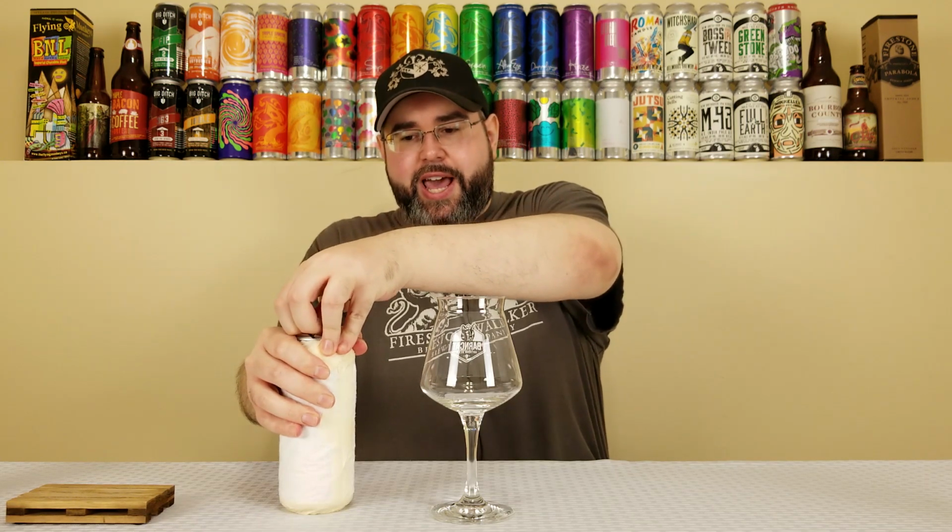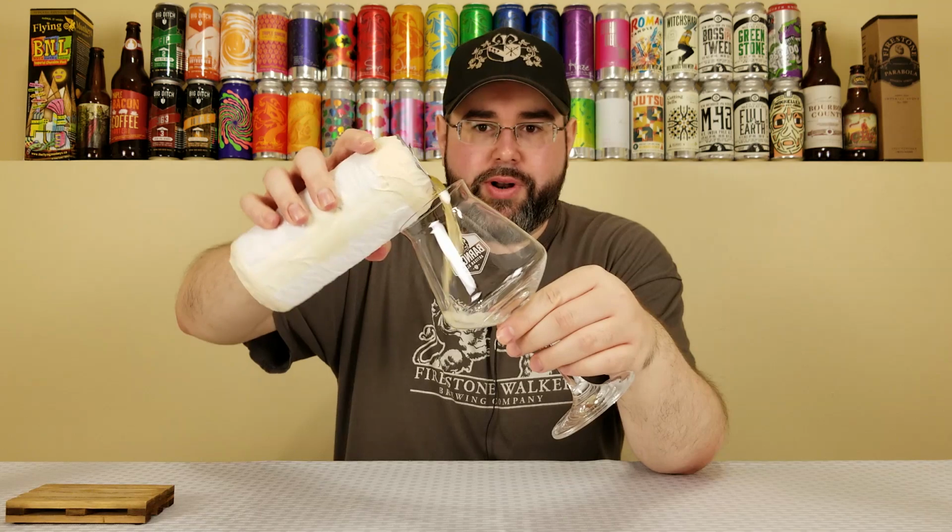It's going to mute the flavors. And if it's like a lager or some kind of American adjunct lager, I don't want to drink it at room temperature because if it's like Yuengling Traditional Lager, it might turn into American Wild Ale. You know what I mean? Anyway, let's give it a pour. Using the Taku here, and we'll see what we got going on.